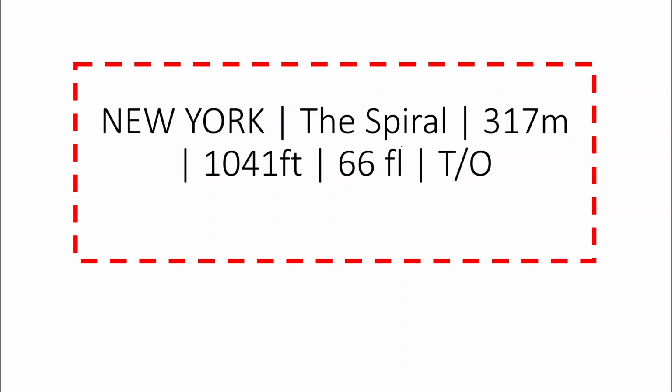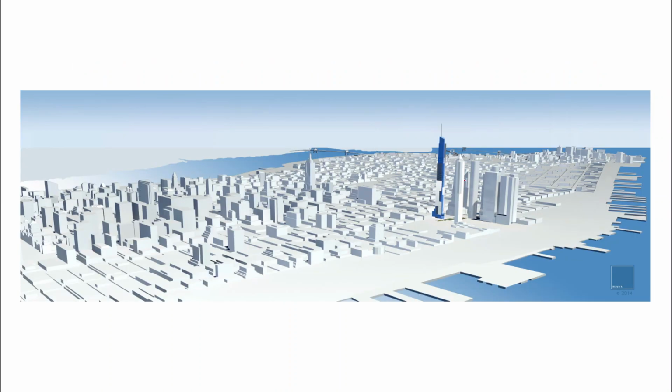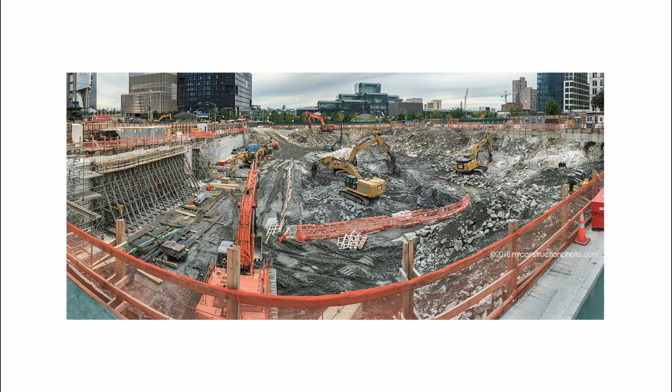Next project is the Spiral. It's also 300 meters. In the 3D model, it's quite high, a bit similar to KL's Merdeka building. It comes with excavation, bottom-up, and they are also using this shoring formwork to do the retaining wall casting. Very standard and very unique. In the US, one thing is they can use timber as fall protection. Sometimes you are just amazed at how much steel they have, yet they use this kind of traditional way of protection.